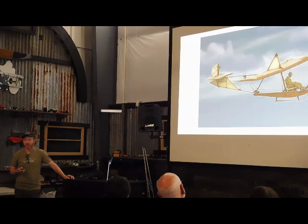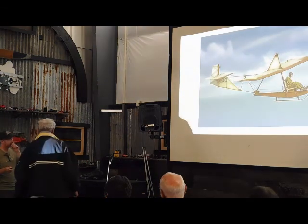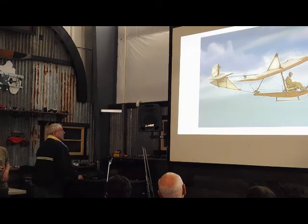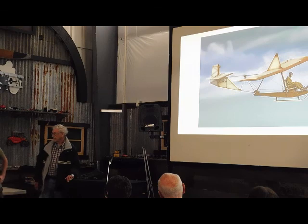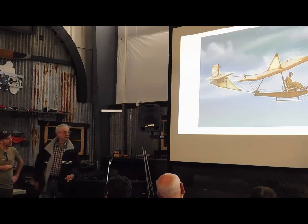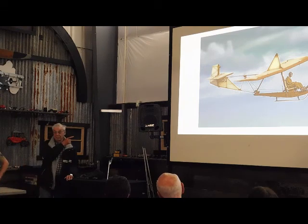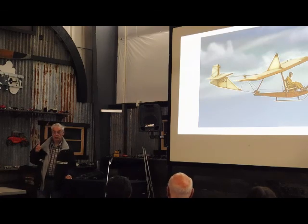He's a friend of mine that we are in a syndicate together. That means there's 11 of us that share an airplane. I kind of want him to talk about growing up and learning to fly a primary glider, which we have, a Waco primary glider here. That's mine. First flight is a solo.